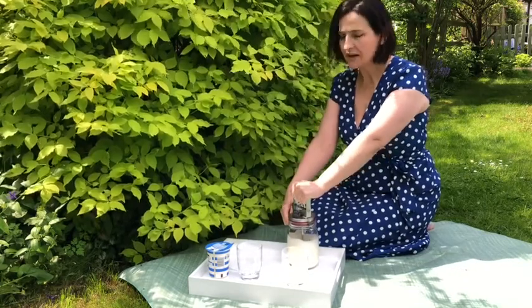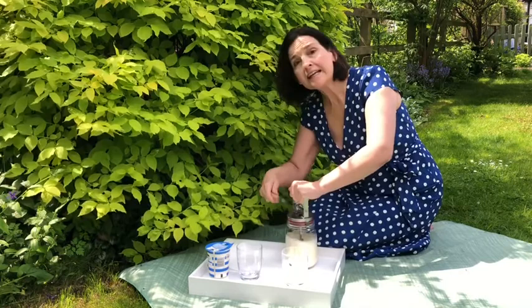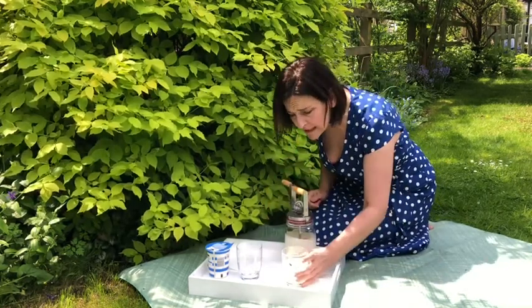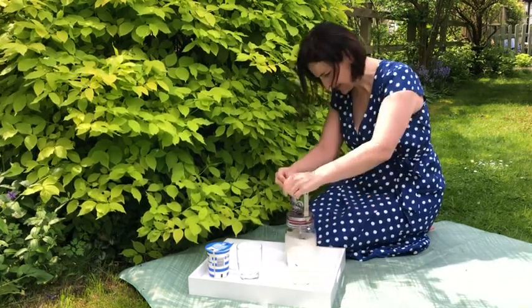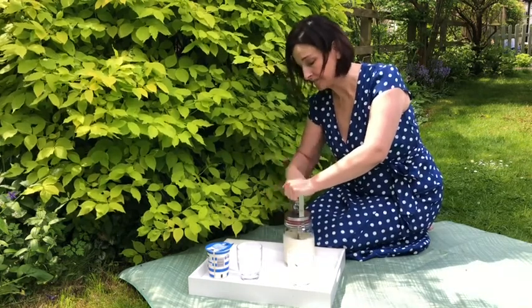Every now and then he'd have a little rest, and his legs would drift to the bottom again, and he'd realise he had to keep on kicking. Can you see him? He's still just a little bit above the water, just his nostrils above the water. But he didn't want to give up. He kept on trying.